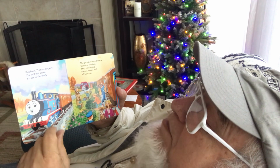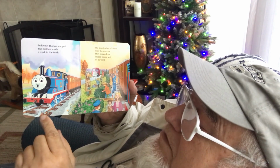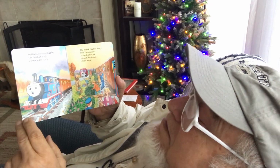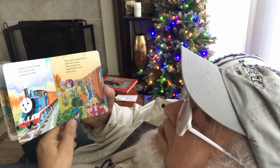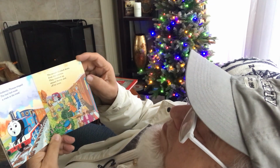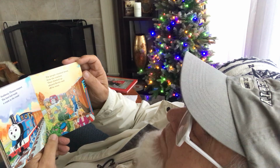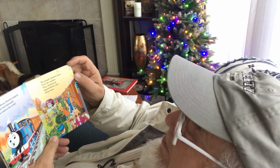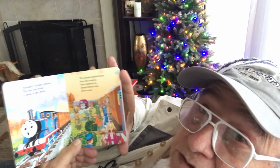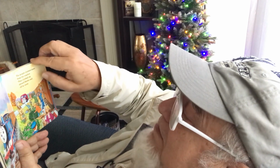Suddenly, Thomas stopped. The hail had made a crack in the track. Oops. That's something. It's cracked on two sides. Oh, so Thomas has to stop. The people climbed down from the coaches. They climbed up aboard Bertie, and off he went. I guess Bertie is that bus. Have you noticed all the names of the characters of Thomas the Tank and Friends?